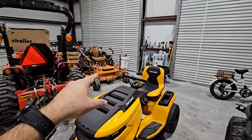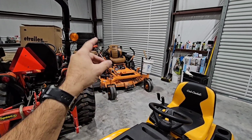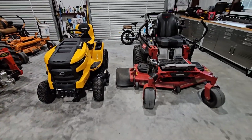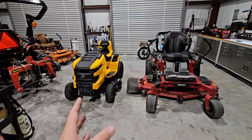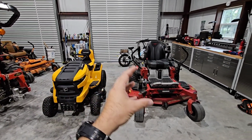Over here we have another zero turn. This is a commercial zero turn as well. This is a big boy. This is the Skag Cheetah 2 with the 61-inch cutting deck. And then of course we have our bad boy tractor over here. But the point of today's video is to talk about the differences, the pros, the cons of each one of these. What's the difference between your traditional lawn tractor versus a zero turn?